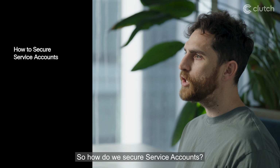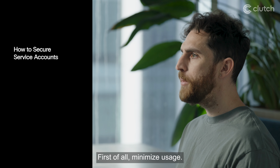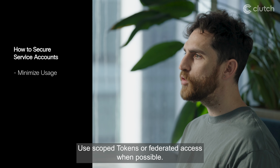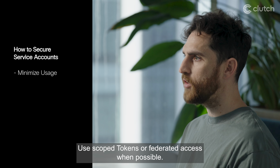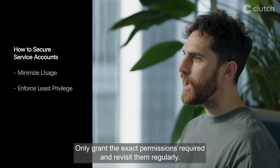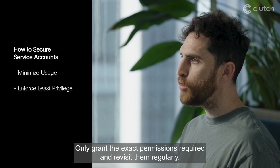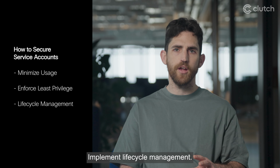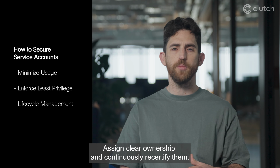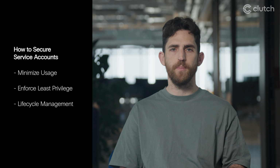So how do we secure service accounts? First of all, minimize usage. Don't default to a service account. Use scope tokens or federated access when possible. Enforce least privilege. Only grant the exact permissions required and revisit them regularly. Implement lifecycle management. Maintain an inventory, assign clear ownership, and continuously recertify them.